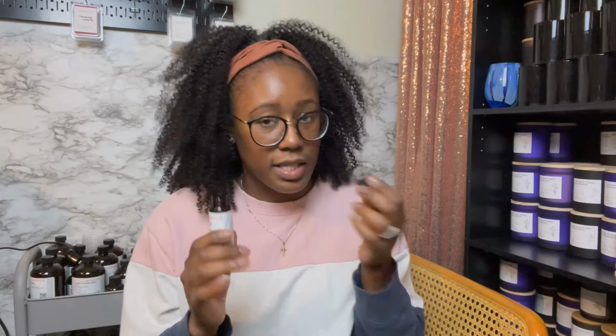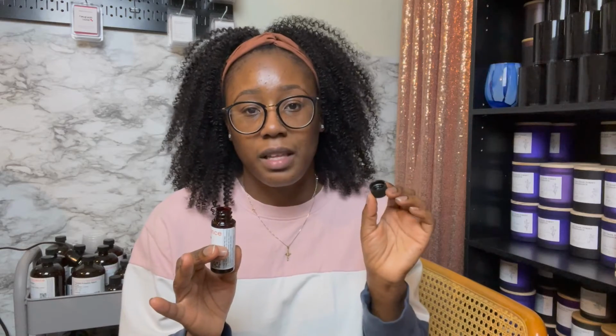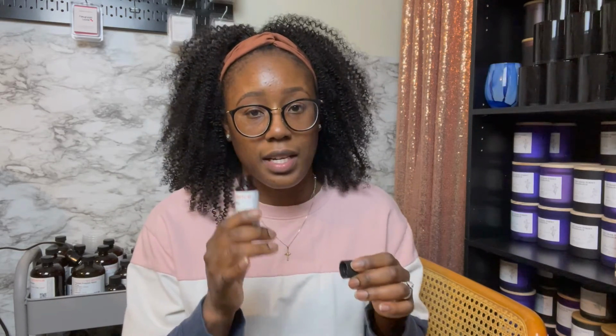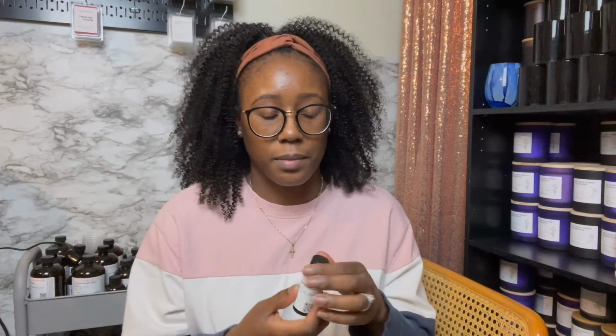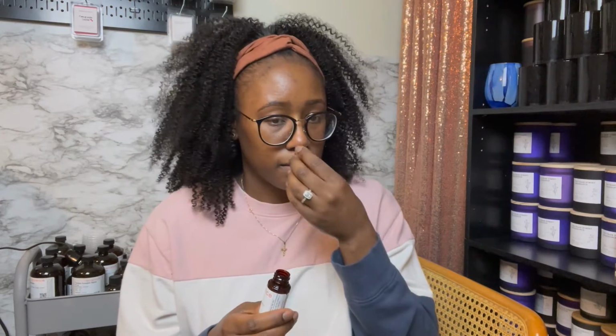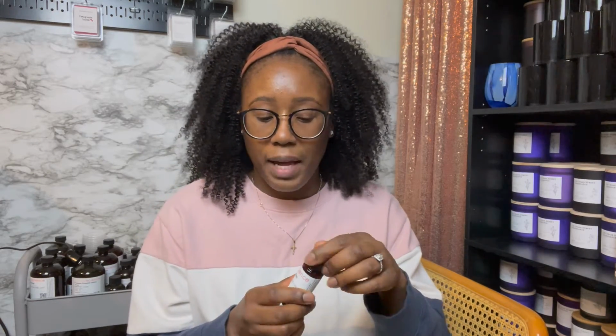But, okay. This is why I say don't smell it straight from the bottle. I've been smelling this in the cap and it's so subtle. I just smelled it in the bottle and it was way stronger. Let's see. Yeah. I'm not crazy about this one.